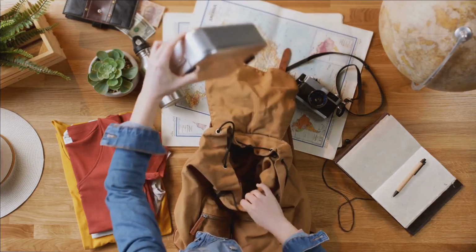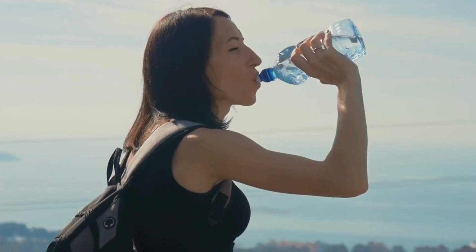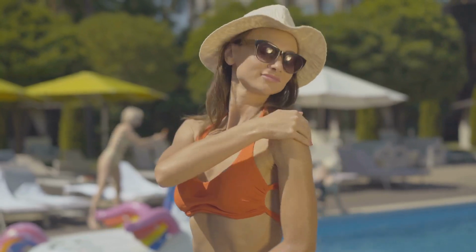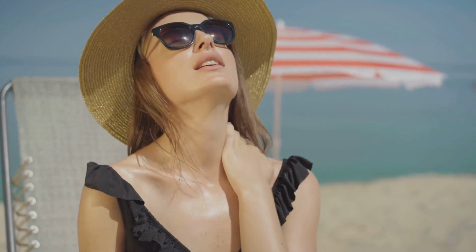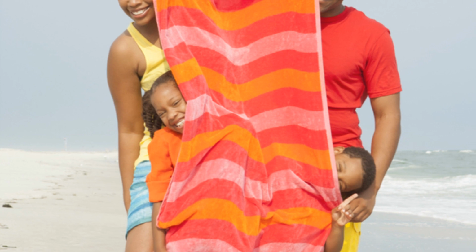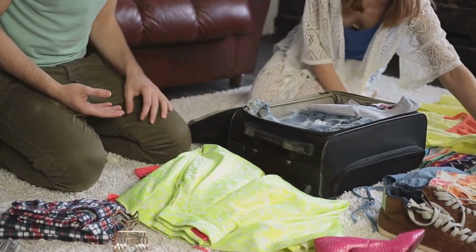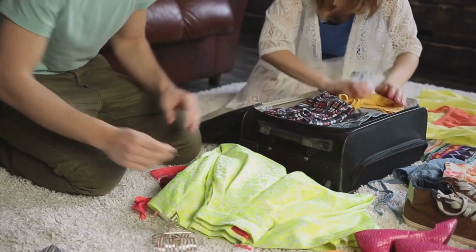Hydration is key, so a reusable water bottle should definitely make it to your packing list. It's eco-friendly and can save you a few bucks on the go. Sun protection items like a hat, sunglasses, and sunscreen are also non-negotiable, especially if you're heading to a sunny locale. Toiletries are personal, so pack what you know you'll use. But remember, you can always buy basics at your destination. If you're a fan of the beach or gym, a microfiber towel can be a handy addition. It's lightweight, dries quickly, and can be a game changer in certain situations. Packing smartly can help you avoid overbaggage and keep your travel comfortable.